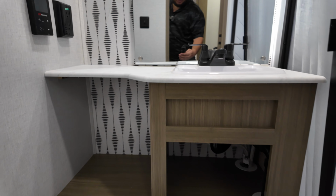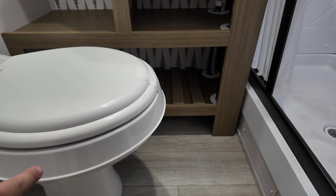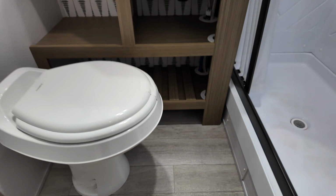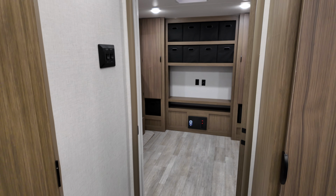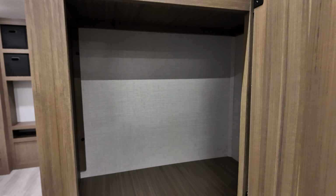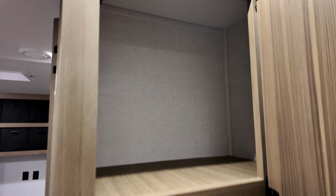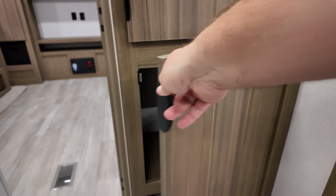You also have access to your plumbing and a little bit more storage underneath. The only downside that I would say to this camper is going to be the fact that it's a plastic throne there. I'd like to see porcelain, but it kind of is what it is. Trying to save a little bit of money, and that's the kind of stuff you're going to get. So right there, opens up, bada bing, bada boom. By the way, if you want to change out the toilet, it's easy enough to do. Couple screws and you're good to go.